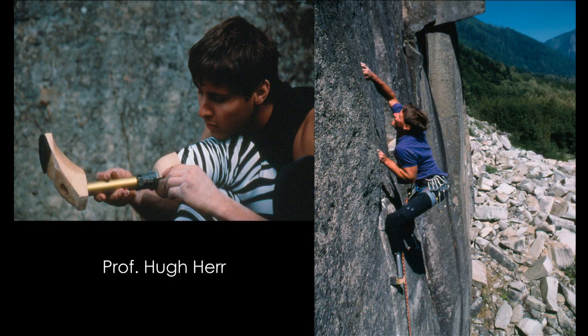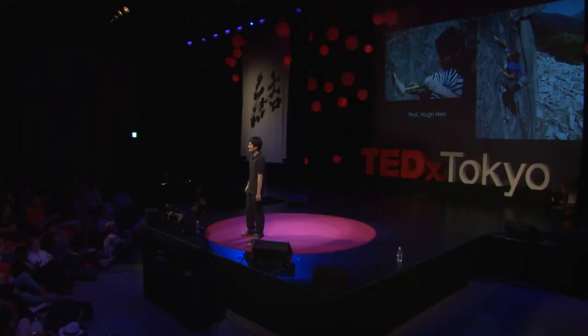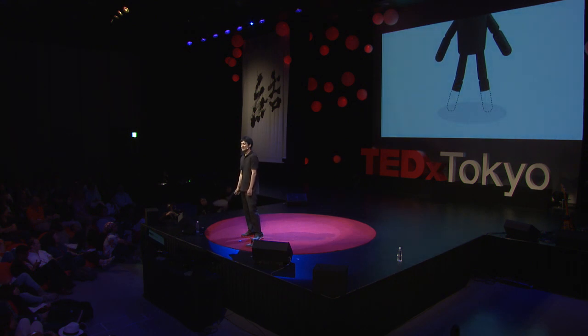And I met Professor Hugh Herr, an MIT Media Lab professor, and he is a bilateral below-knee amputee. He lost his legs when he was 17 years old due to frostbite. But instead of giving up climbing, he started to make his own legs for rock climbing. And actually, that works, and performed better than his actual leg, partially. I was very inspired and excited about his story. So this experience made me change my way of thinking about disability.